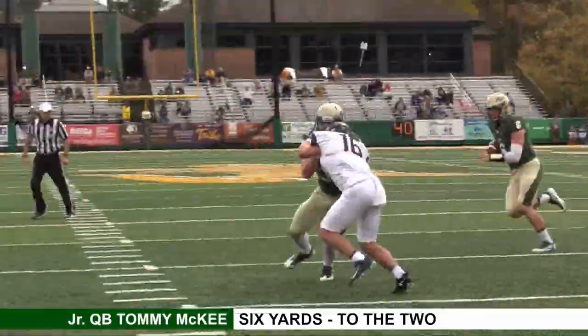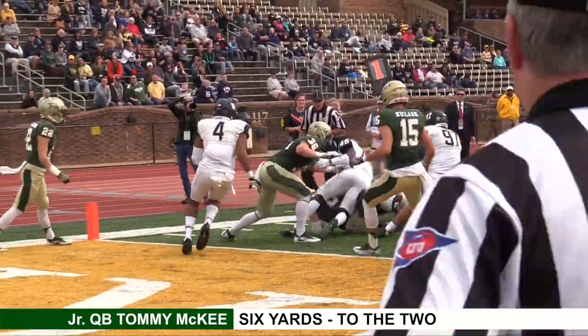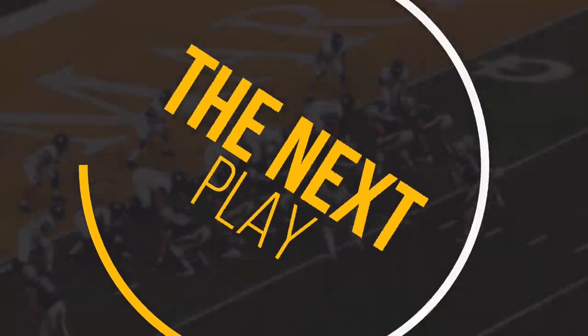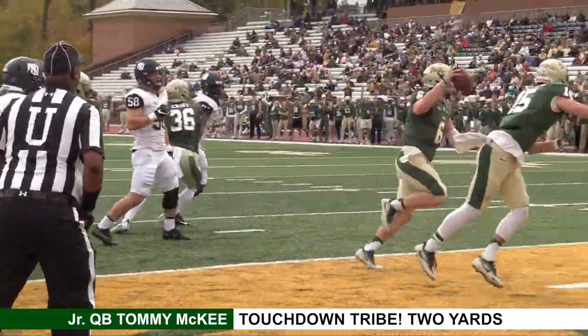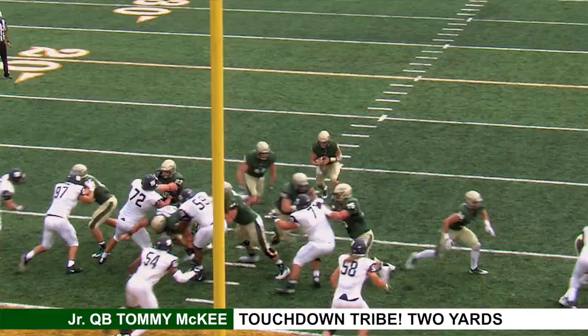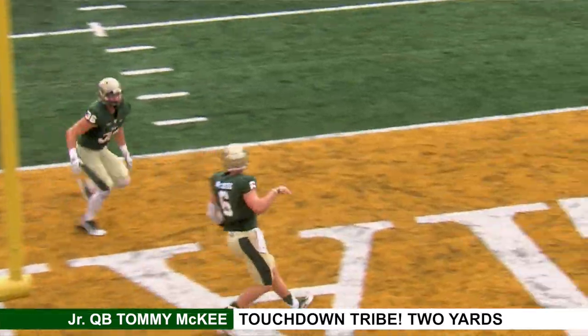There's the snap, fake of the handoff. McKee trying to get the edge. He's at the 5, down to the 3. And quarterback McKee will run the football. 1, into the end zone. Touchdown, William and Mary. Touchdown, green and gold. Tommy McKee leads this team for a touchdown, and he did a great job on that drive in the air and running the football.